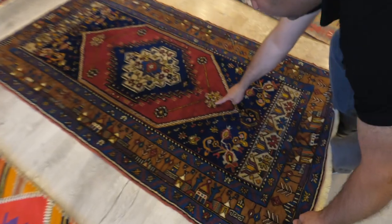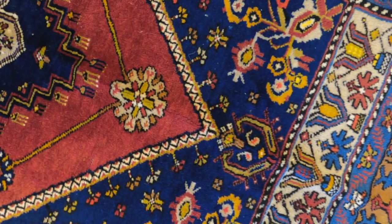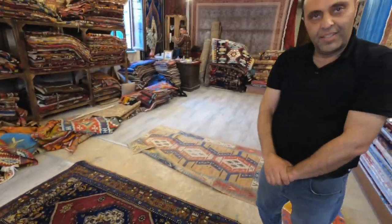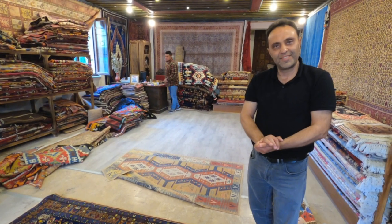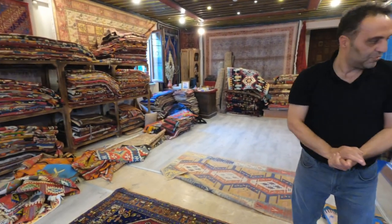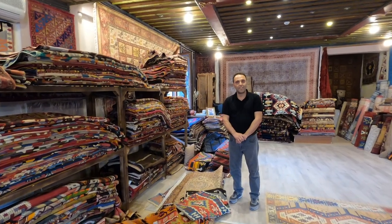Yes. You see, this is the flower design. And from Cappadocia, Yahyalı, the village, Kayseri village, Yahyalı, making this symbol. So Goreme comes under Kayseri. Yes, this is Cappadocia, we say it's Kayseri. It's the same for Goreme, Ürgüp, Üçhisar, they're almost all together under Kayseri.